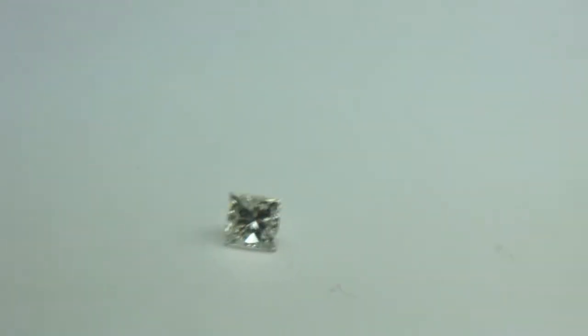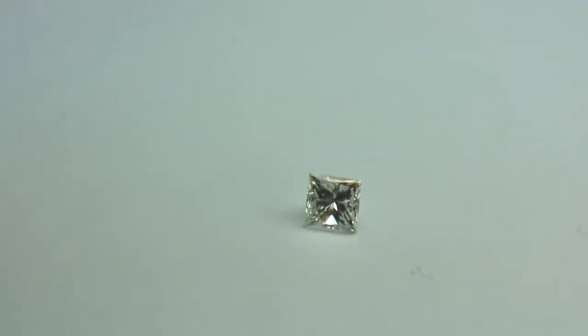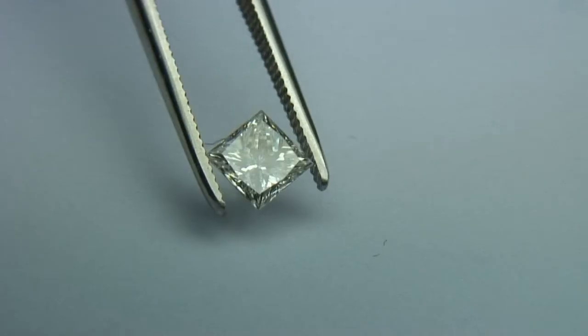If you're interested to, wow, very nice. And it's a very popular cut. Nice. Come back to focus. Yeah, I think you have a nice view already of the stone. I'll try to go a little bit closer.